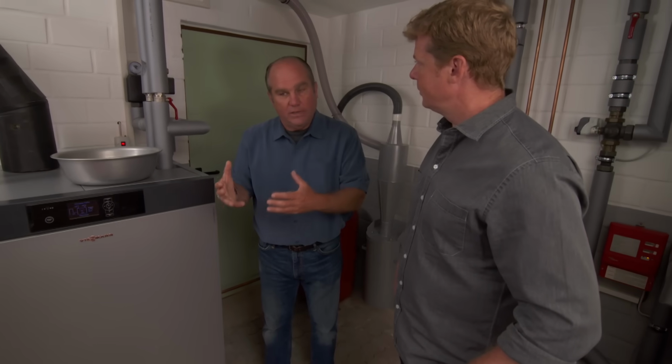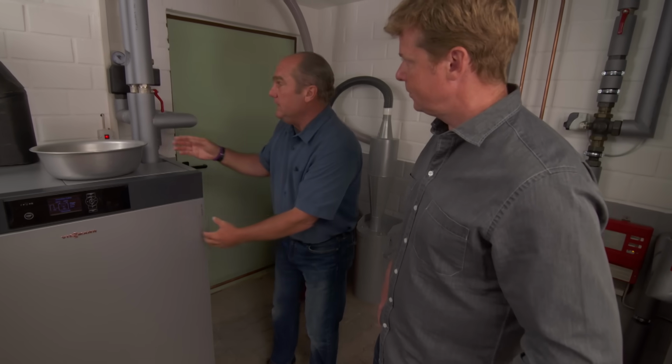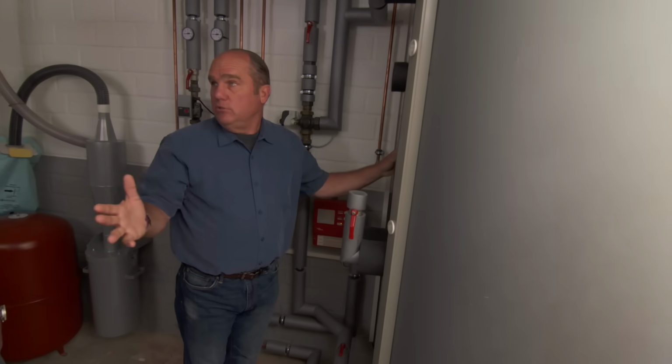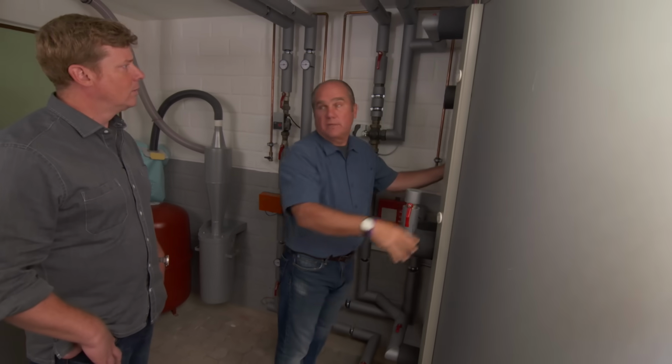So once you get it going, you have to do something with the heat you make. So in that case, the heated water leaves, comes over here into this super insulated storage tank. Wow, look at that monster. So this is really a BTU battery storing energy that's going to be used for either heating of the building or helping with domestic hot water.